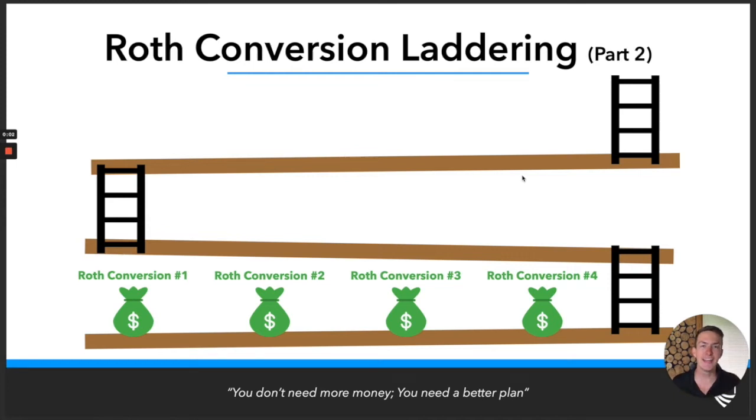Hey everyone, today we're going to be talking about part 2 in our Roth Conversion laddering series, and we're going to be talking about a concept that applies more broadly to everyone that is performing a Roth conversion in a given year and will help increase your overall conversion power.